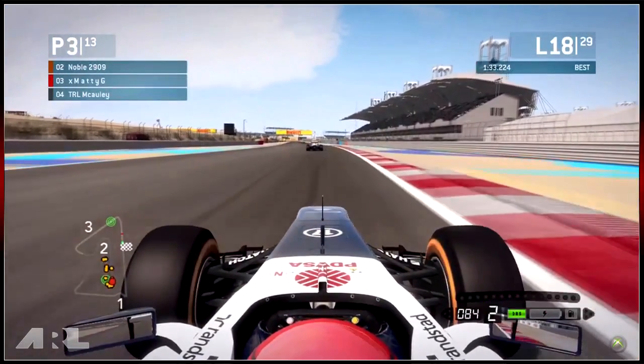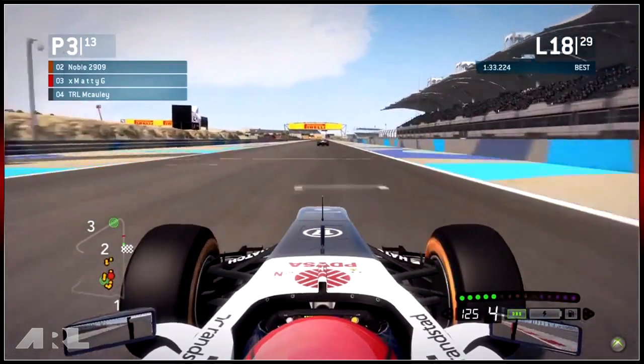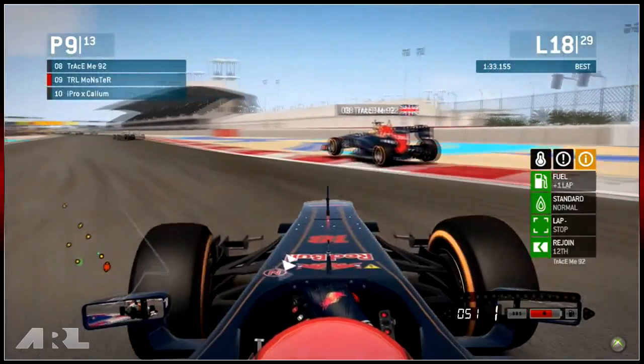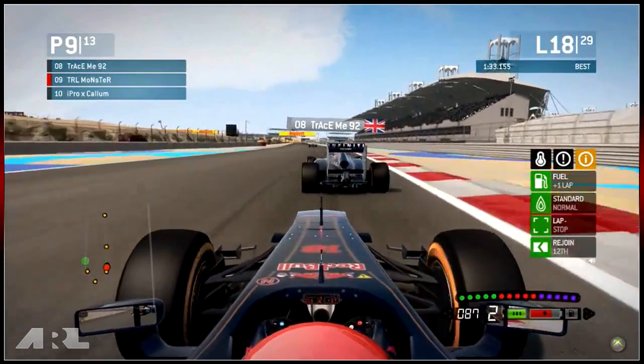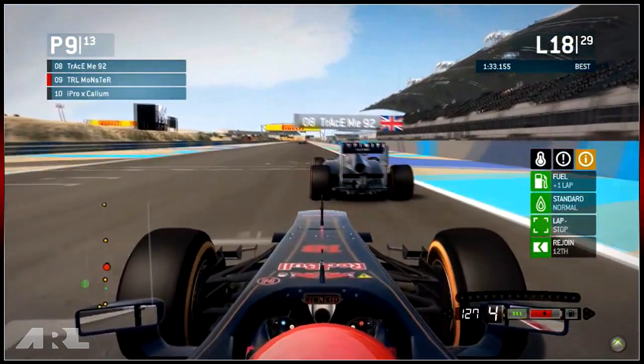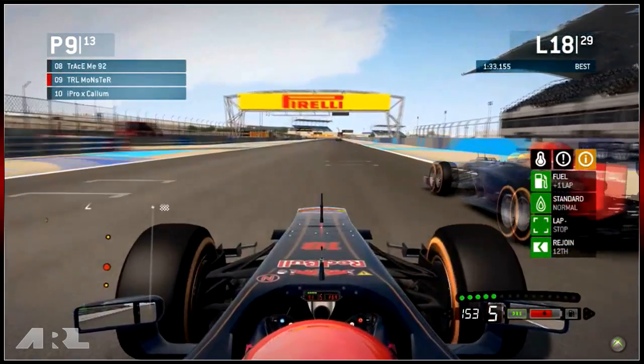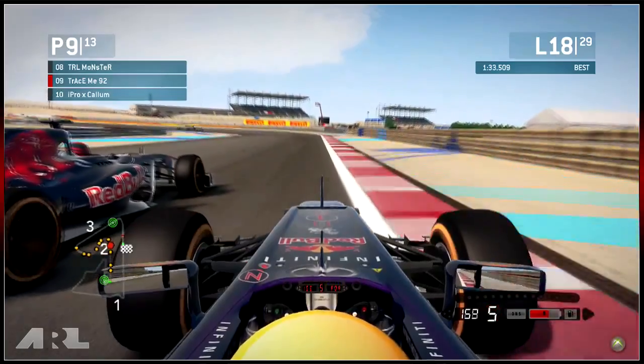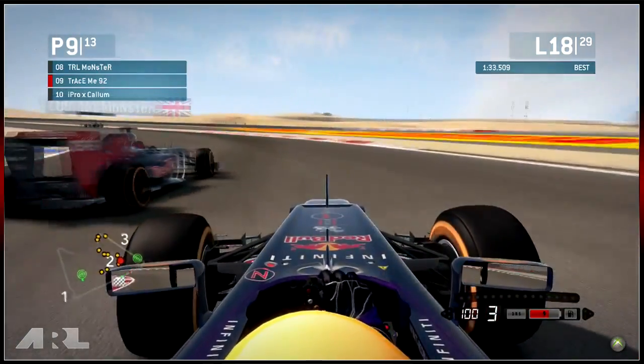And now we see the two Williams running almost line astern, Noble ahead of Matty, the familiar sight that we see those two in tandem, usually running up at the front without a care in the world and not being challenged by almost anyone. As MoNsTER now goes to the inside of Trace at turn 92, he wants to try and finally banish this Red Bull behind him, but unfortunately for some reason he can't get it done.